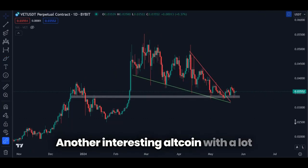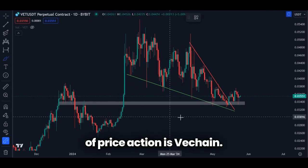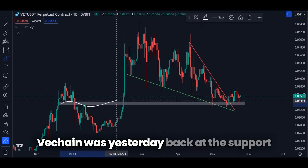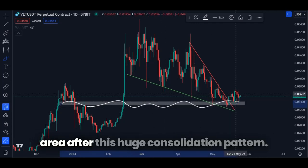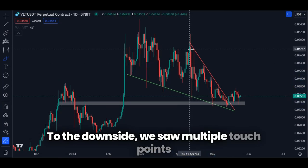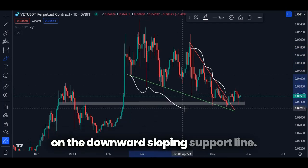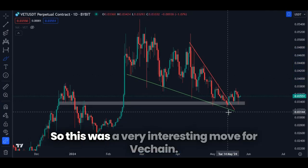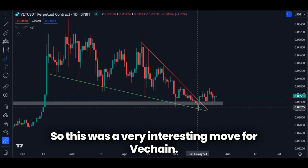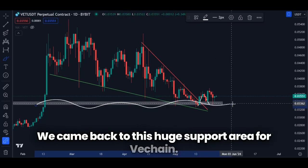And another interesting altcoin with a lot of price action is Vechain. Vechain was yesterday back at this support area after this huge consolidation pattern to the downside. We saw multiple touch points on the downward sloping resistance line and also on the downward sloping support line. So this was a very interesting move for Vechain. We saw a breakout, and we came back to this huge support area.